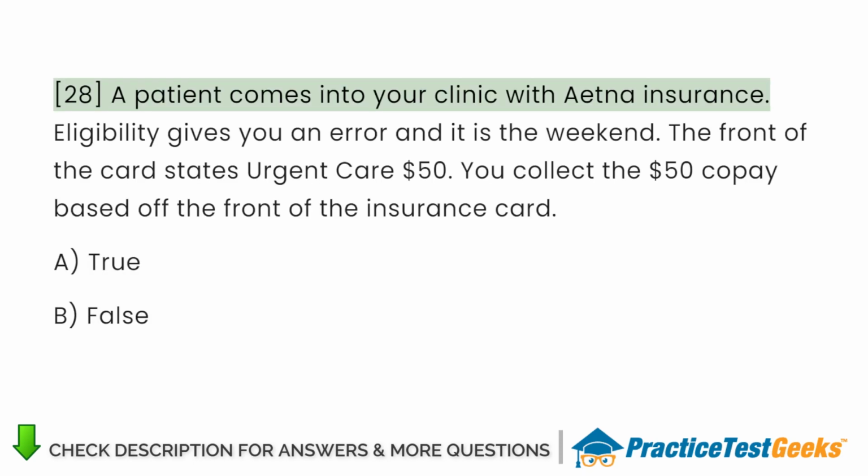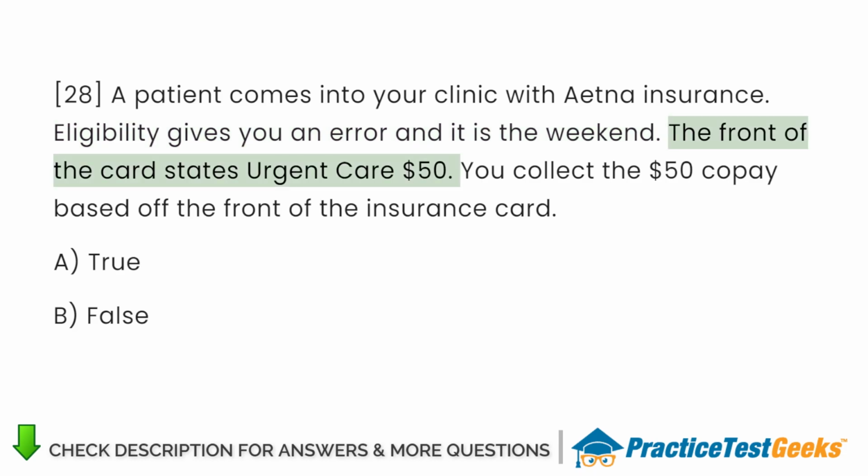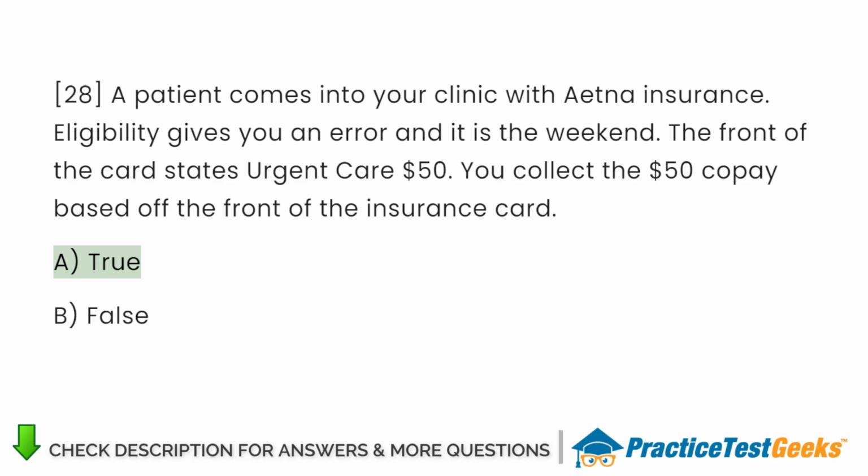A patient comes into your clinic with Aetna insurance. Eligibility gives you an error and it is the weekend. The front of the card states Urgent Care $50. You collect the $50 copay based off the front of the insurance card. A. True. B. False.